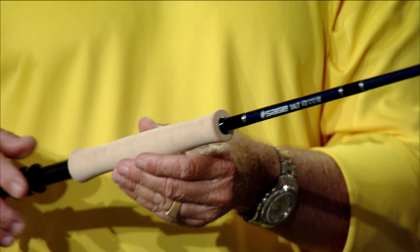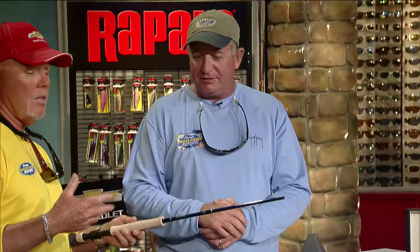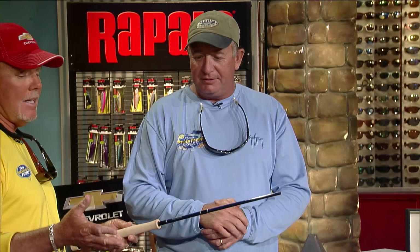Yeah, I've only used a couple of fly rods, and the ones I used were kind of like a big spinning rod, because I was just flopping to a billfish, but those things are a different animal. That looks very nice. You know, the thing I like about it too, Dave, it's a four-piece. You can actually take it with you.